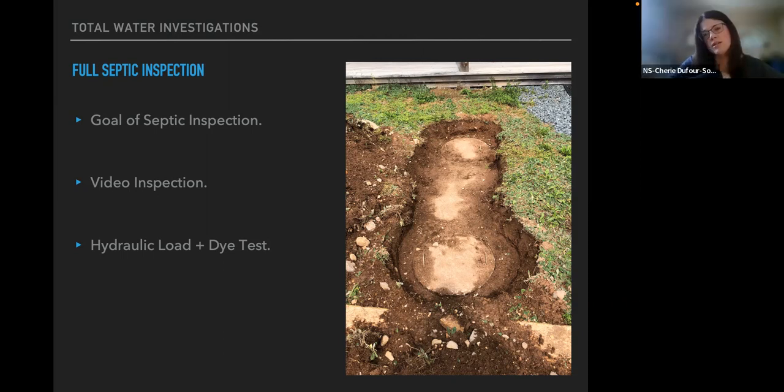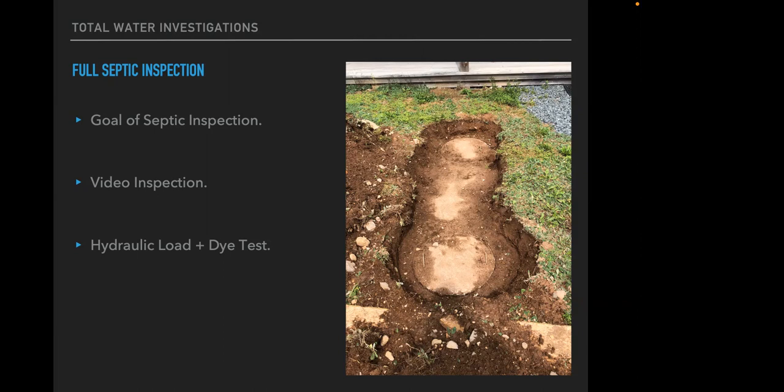So with regards to the camera getting down through the tank and out to the field and up to the house to see everything, my understanding is that different septic systems could use different diameters of pipe, which could make it prohibitive for some cameras to get down where it needs to get down, or there's a bend, or there's something that keeps you from getting that visibility. There are sometimes, yeah.